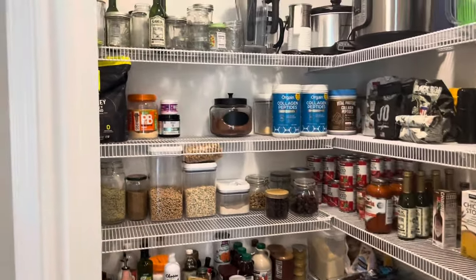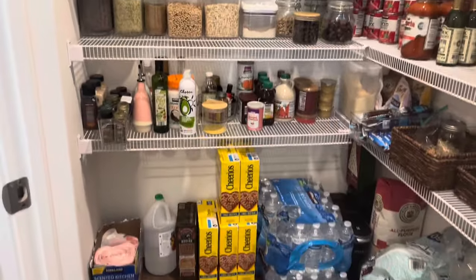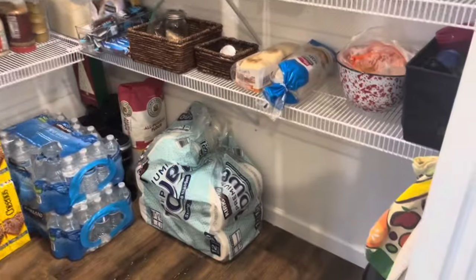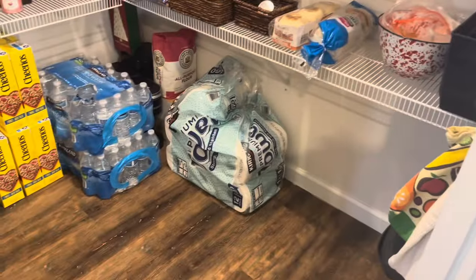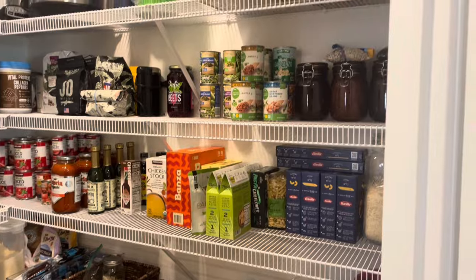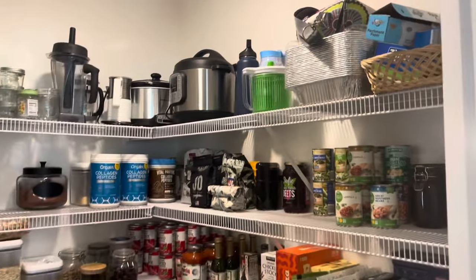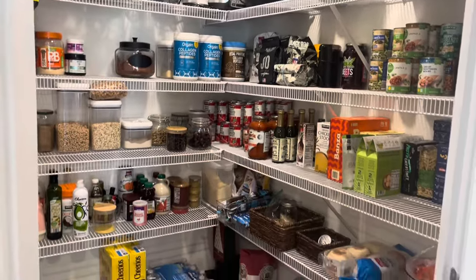But anyway, so there it is. There's my pantry. It looks a lot better. It makes a lot more sense. It doesn't look as cluttered. I love that the floor is not as cluttered as it was. And everything has a place and everything has a purpose. And hopefully it stays this way for a while.